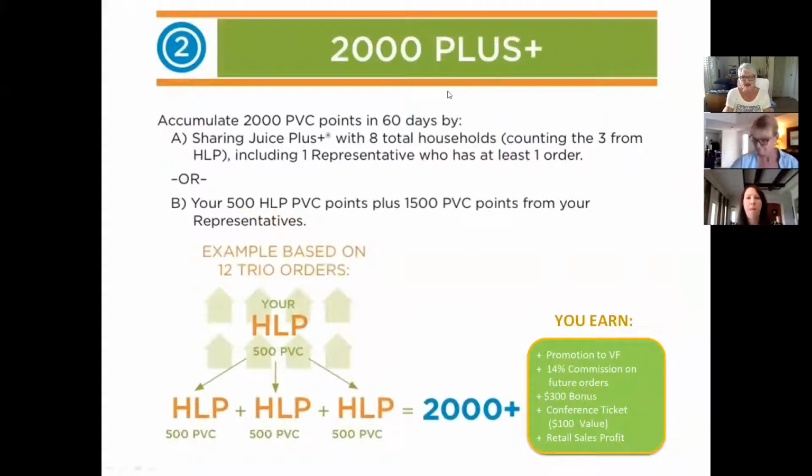So now this is where we've had a change, the 2,000 plus, but the rules are the same. Accumulate 2,000 points within 60 days, 8 total households, 3 counting from your HLP, including 1 rep who has at least 1 order. So the key word here is including. So this 1 order that your rep has, or 2 or 3, all their orders will count towards the 2,000.